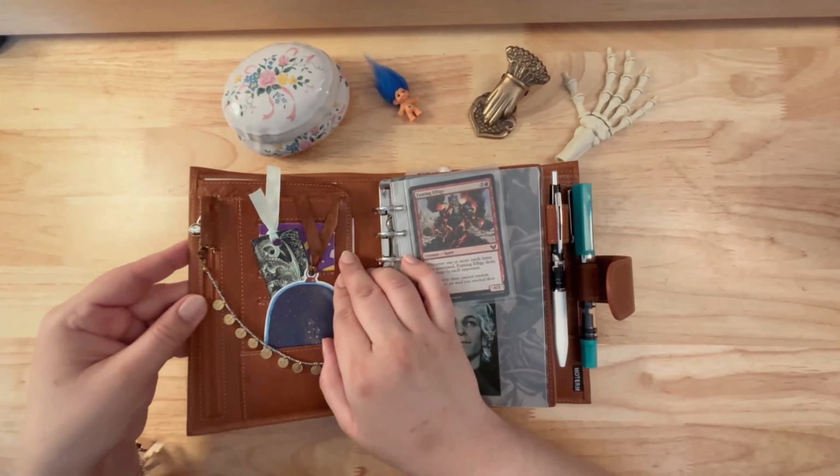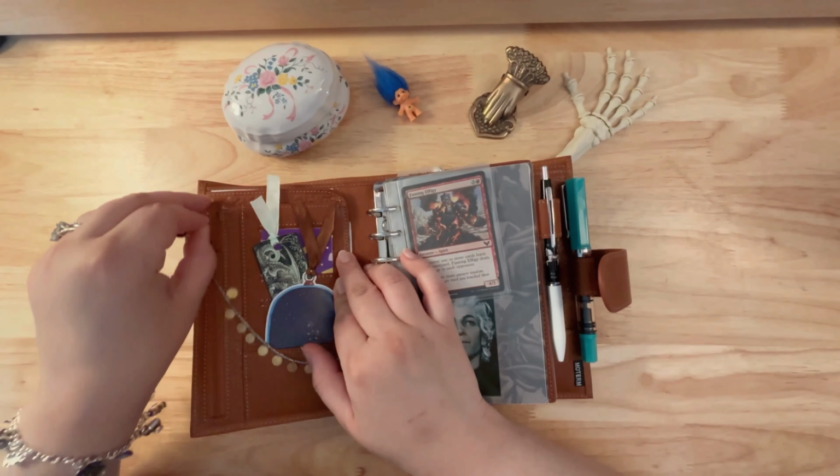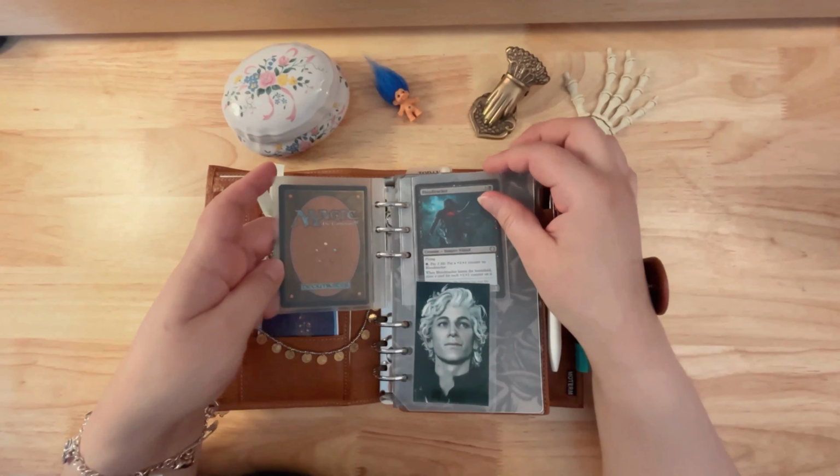I was at GameStop and my husband and I were browsing around and I picked up a deck of Magic the Gathering cards. I've never actually played the card game, but it does intrigue me. The cards look very interesting.